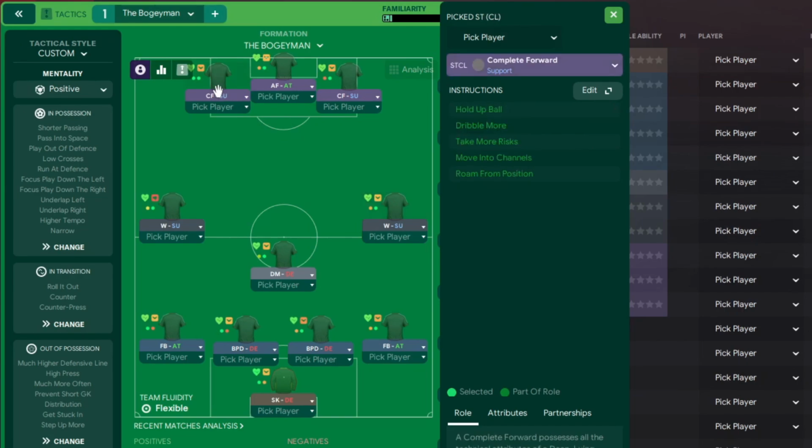Then we've got a complete forward on support. That's the left-hand side one. This is the right-hand side one. And up front, we've got an advanced forward on attack. Mentality is positive. The tactical style, if you just copy everything here, that is it.